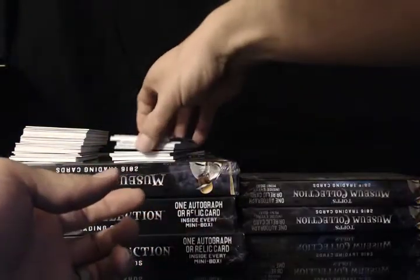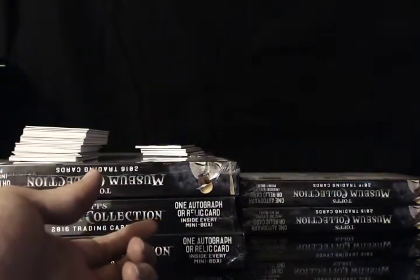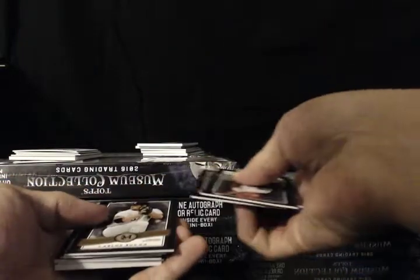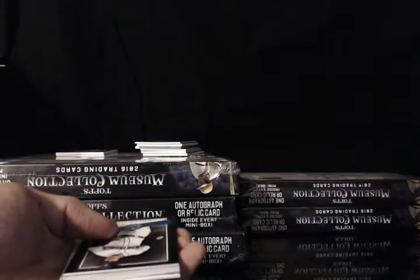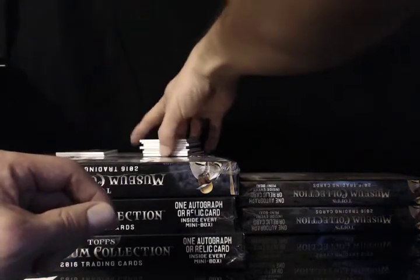As I'm going to pull out the base and save the hits. At least try to anyway, to where you can't see them. I wonder if I should do that the whole way. No, no Griffeys. Let's do it this way.